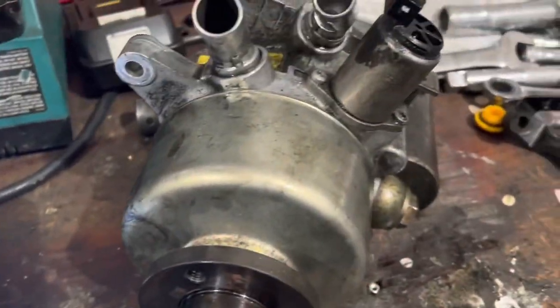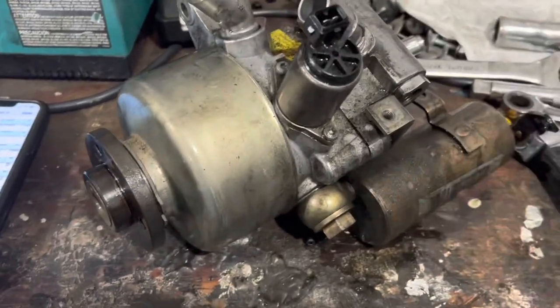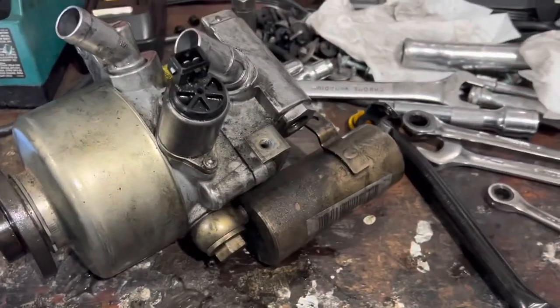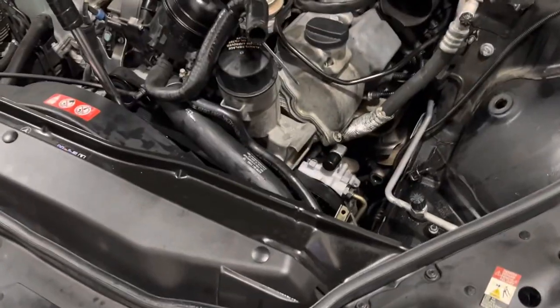So that worked. So this pump right here is done. For whatever reason, it no longer works. I don't know why, but it's done. All right, so it's a part. You can use it for parts, scrap parts, whatever. Maybe somebody can rebuild that thing, but that's outside of my scope of practice.